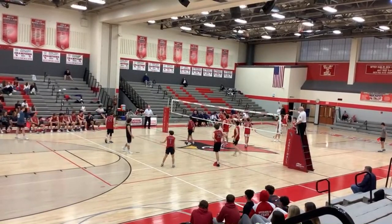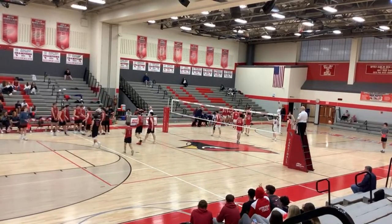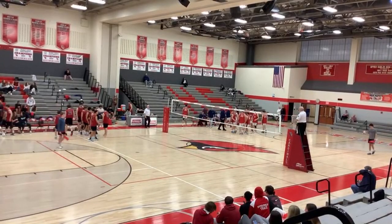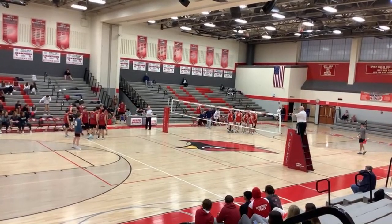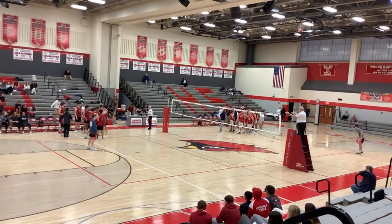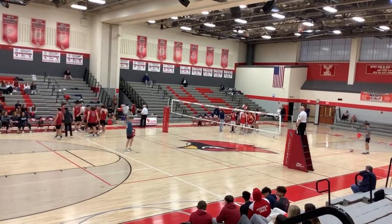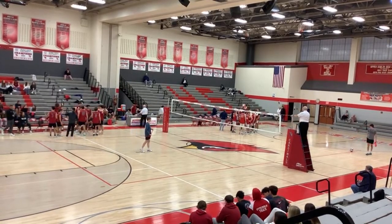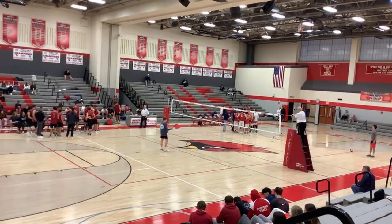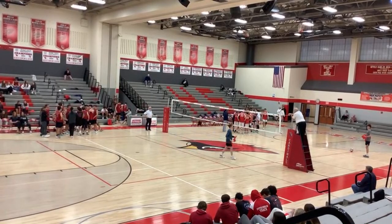Coach Paul Choi calls a timeout. 22-18. I did not expect CB East to be up by four this late into the game. Oh, the ref is trying to get the score table's attention, but I guess they don't have that much experience running it. Wow. Way to go, CB East.